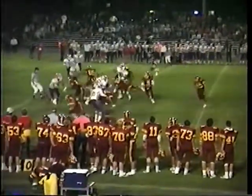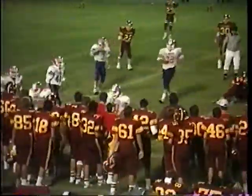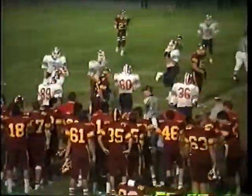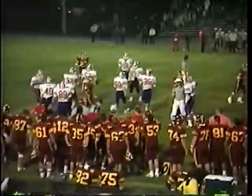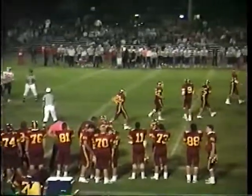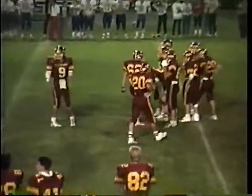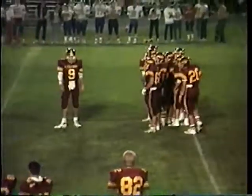Here come the Tigers, 2nd and 12. They lost 2 the last play. Phipps pitches back to Eden. Eden driven out of bounds at, we'll say, the 46-yard line. Gains back about 3, maybe 4 yards, depending on where they spot it. Alexandria's still going to have a 3rd and long 7 facing them. Number 36, Gary Cossins runs him out.